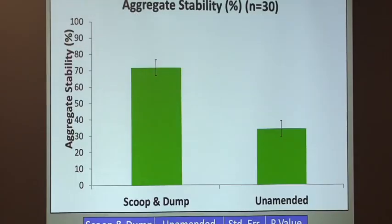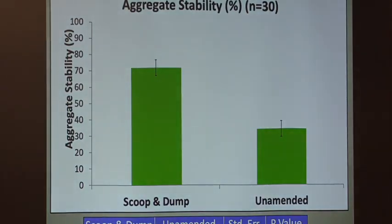Next, please. So with the scoop and dump, aggregate stability was up to 70%. So that was incredibly high. That means that once you put the compost in, you have the microorganisms doing the heavy lifting, you get these aggregates, which are going to help for water, air, and root growth. In our unamended soil, we had very little, about 30% of aggregate stability.